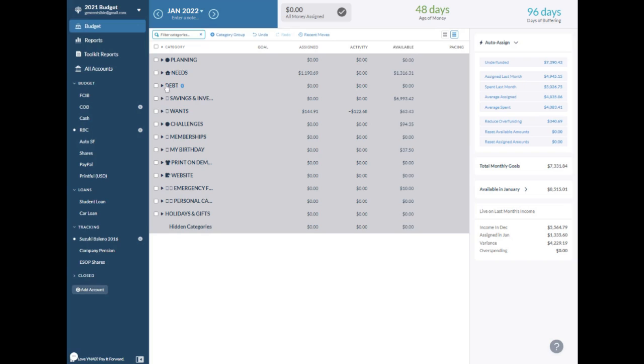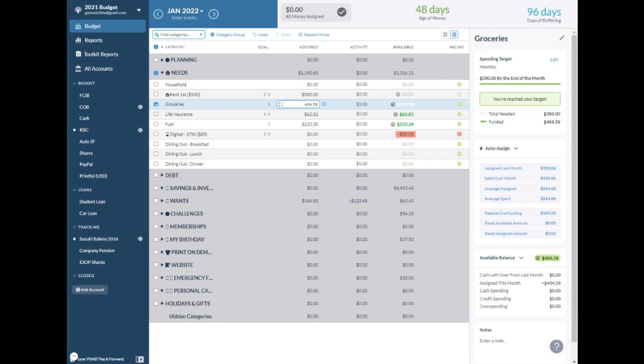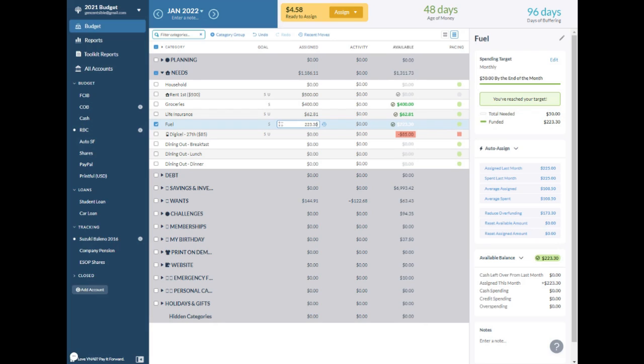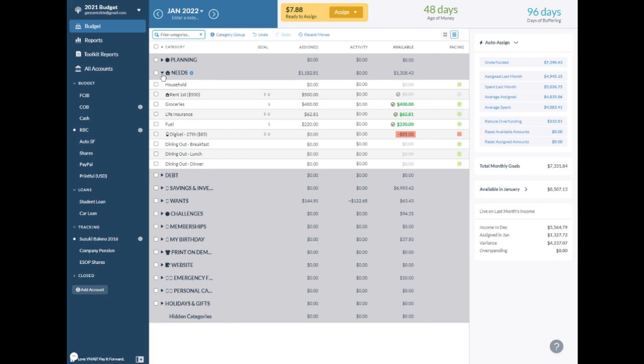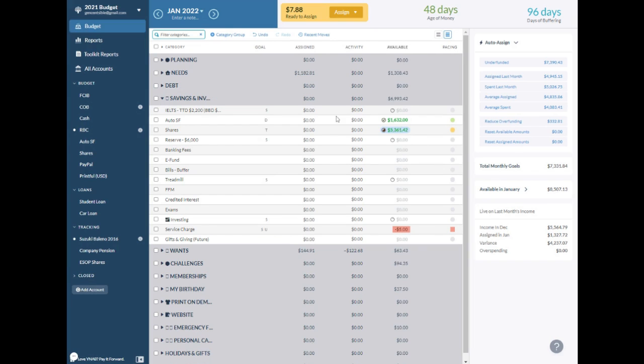So let's jump into today's Transfer Tuesday. I already know that things are going to be very difficult. So I am going to start off with trimming off this $4.58 from my groceries. And also this $3.30 from fuel. I'll leave that life insurance one there because that's due at the end of the month. Let's see what else I can do. Can't do anything there.